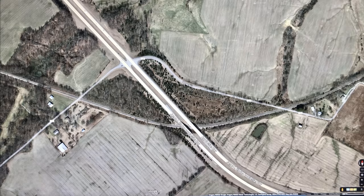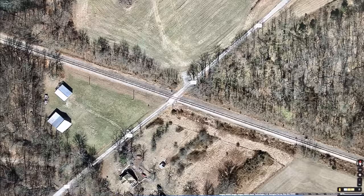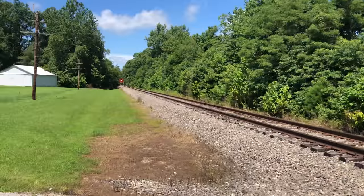Here we go. This ought to be pretty good. All right, a rare Sunday train. Alrighty, here they come at a railroad crossing that I've only filmed at one other time. I don't come here very much because there's two dogs. Hopefully they won't bark at me. But here they come.